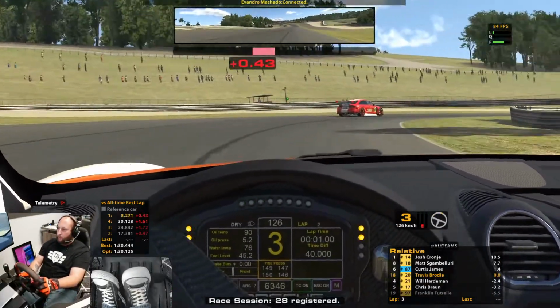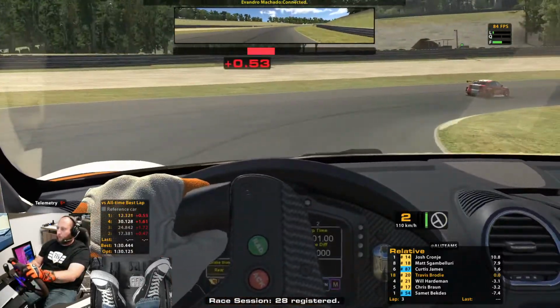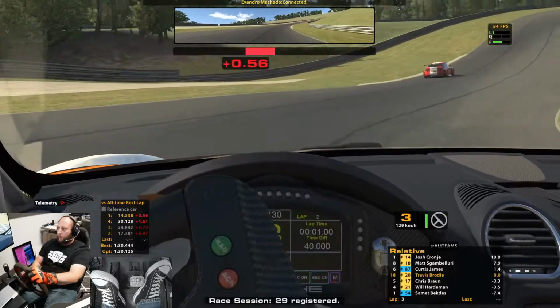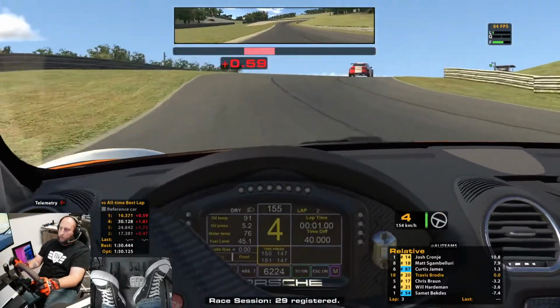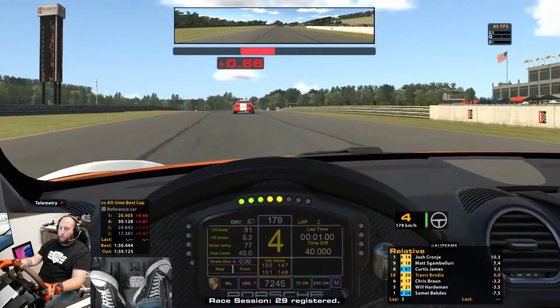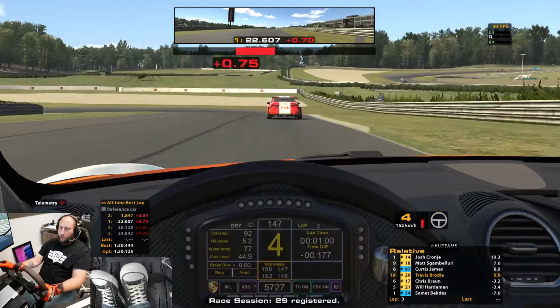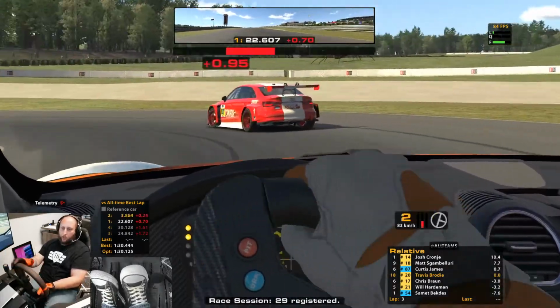Into what's known as the carousel. Carry some speed in, slowly scrub it off, and then get back on it. This little kink right here, you have to be really careful. The rear likes to get loose, and it will kick out on you. Brake just before the 2.